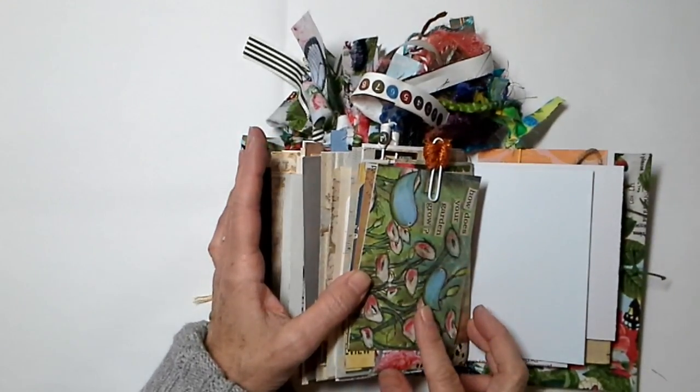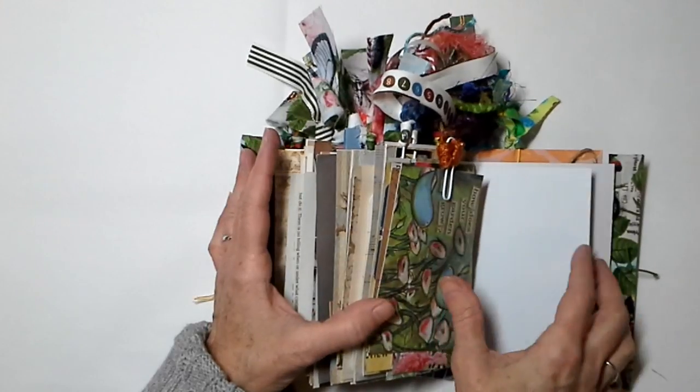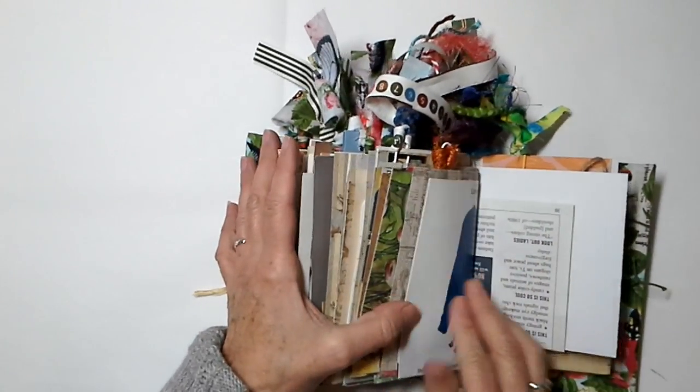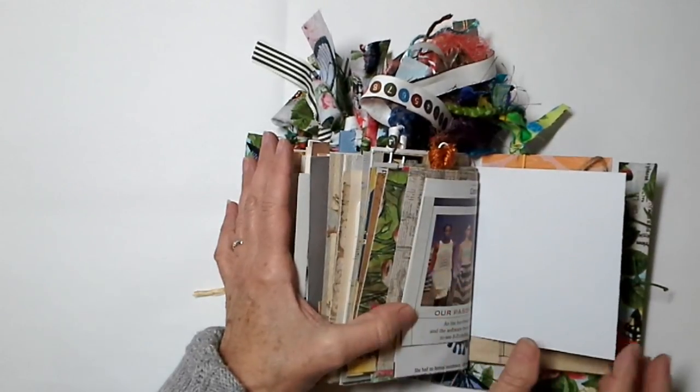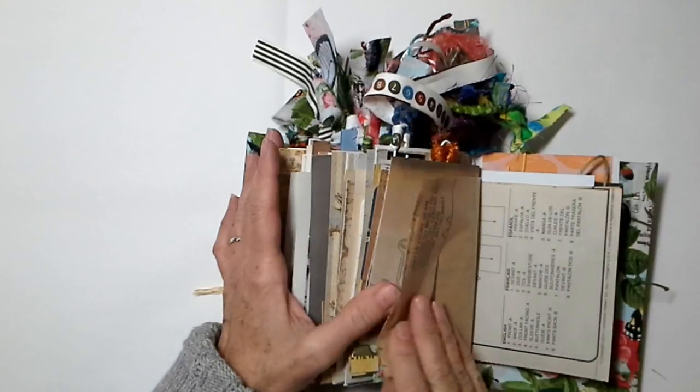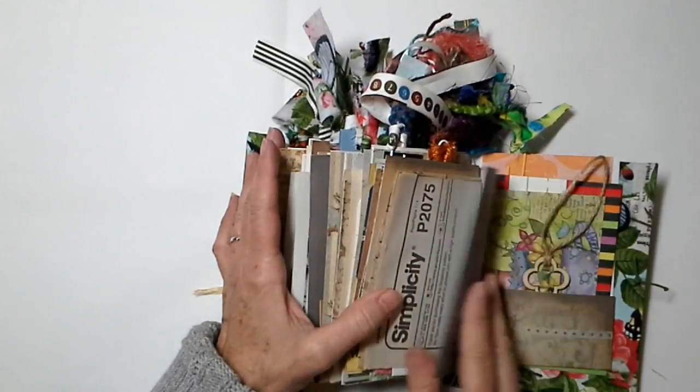This is a great prompt. How does your garden grow? Does it grow with a lot of weeds? Does it grow with a lot of sunshine? Does it grow even when the weather's bad? That's a really good writing prompt, y'all. How does your garden grow?